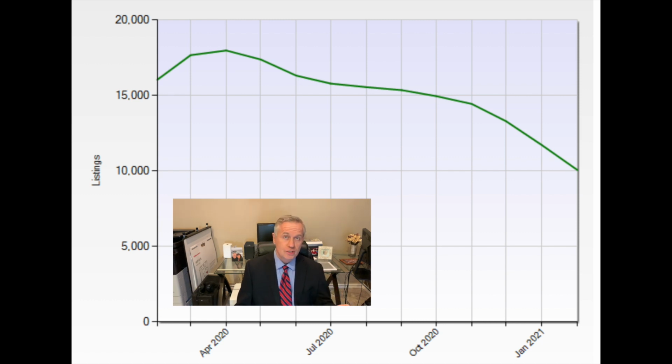That number rose for the first 2 months because of the pandemic and homes coming on the market not selling. But then as you can see, we've had pretty much a steady decline over the rest of the year and into this year. And we're down to 10,000 listings. That's a number we've been tracking. This is something we're keeping an eye on here. Historically, that's a very low amount of inventory.